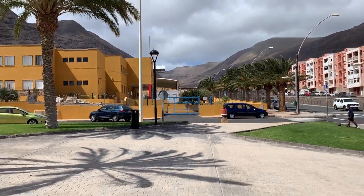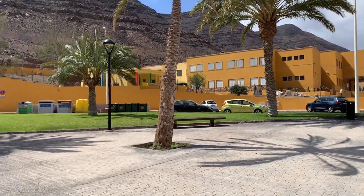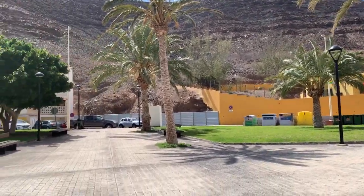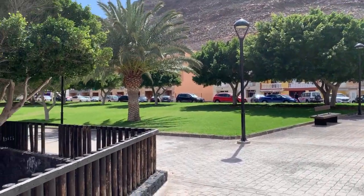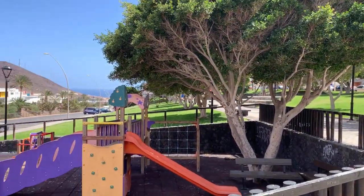The road that takes you to this property is just here on the left. As you can see, some beautiful palms here, beautiful mountain backdrop as well. There's actually a mini market on the street as well. So there are services in this particular part of Morro Jable.